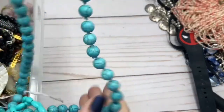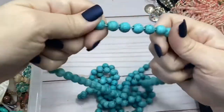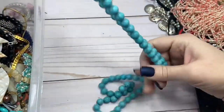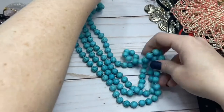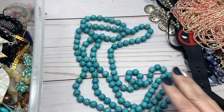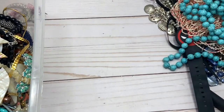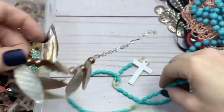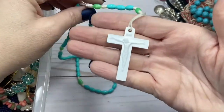Let's see if we can get this out of the way. We have just some dyed howlite. They are knotted in between, and it's very long. You could double it up, and I would do $4 on that. Oops, sorry. This is just going to go into craft, or I do have some religious items that I could lot it with them.